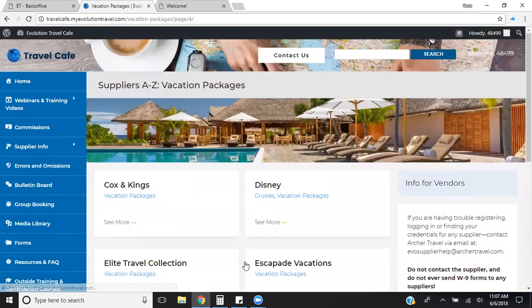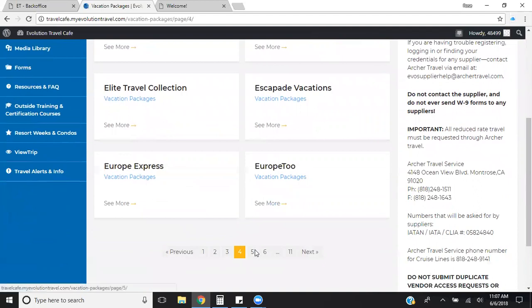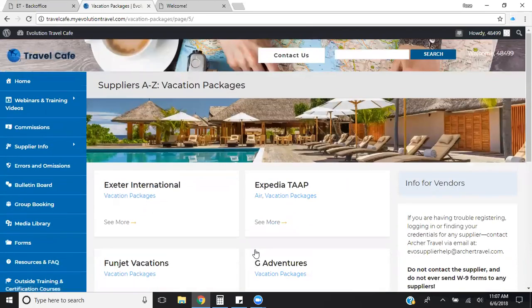There's a lot of suppliers that you can register with. So when you're registering, take your time. Do not rush. Read what it's asking you. If it's asking, what is your specialization? If you're new, you don't have a specialization yet because you're not certified in anything. So leave it blank. Expedia tab, right there.